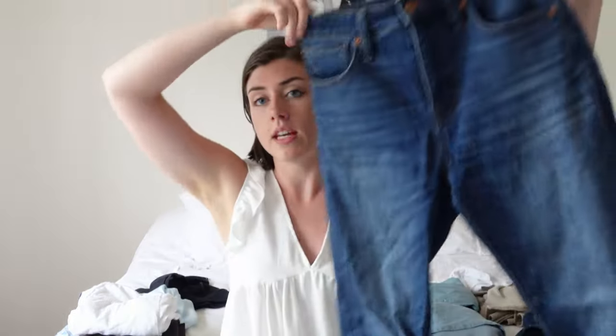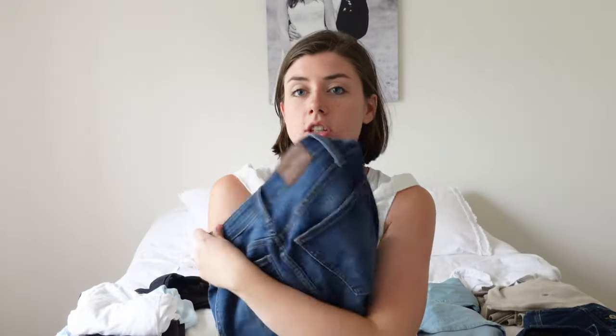Now let's get into bottoms. So I'm bringing three different bottoms. For some reason, this was the hardest part for me. I wanted to bring like all of the jeans that I own, but that was not going to work out. So I have two pairs of jeans and then I have one pair of shorts that I'm bringing. This is another thrifted item. It is actually Madewell. I got it for $16 at Fairy Circle.